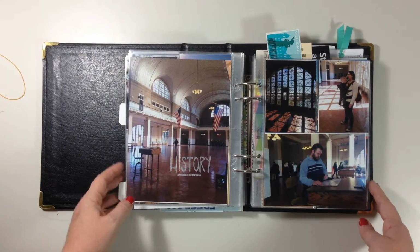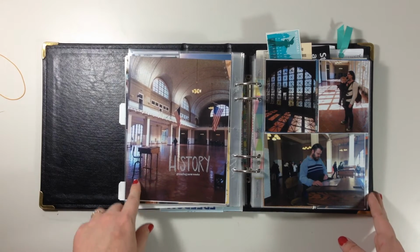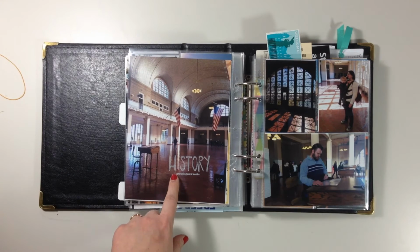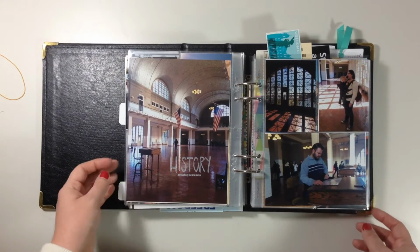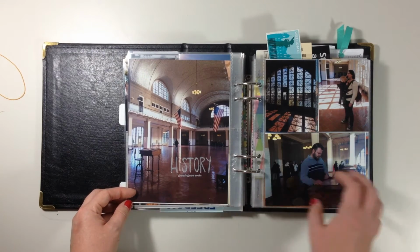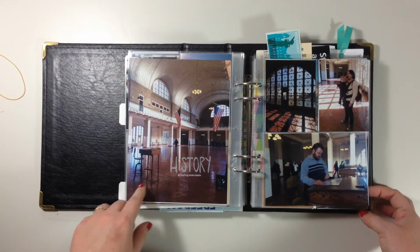So this, we weren't really looking for any family history in Ellis Island. This is in the registration room, I think it's called. And you can see here, I stamped directly on the photo with the moonlit white ink, and it smeared, and this was from Persnickety Print, so I couldn't reprint it, and I decided to just go with it. It's not terrible, but I really, really liked this photo, and wanted to include it in here.